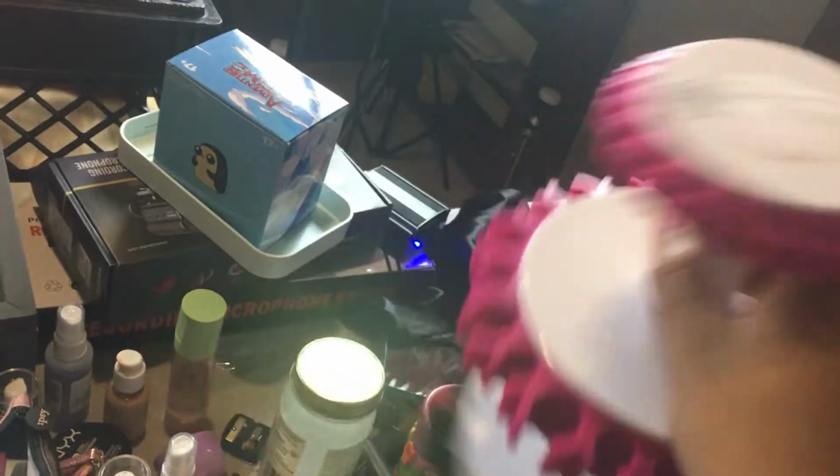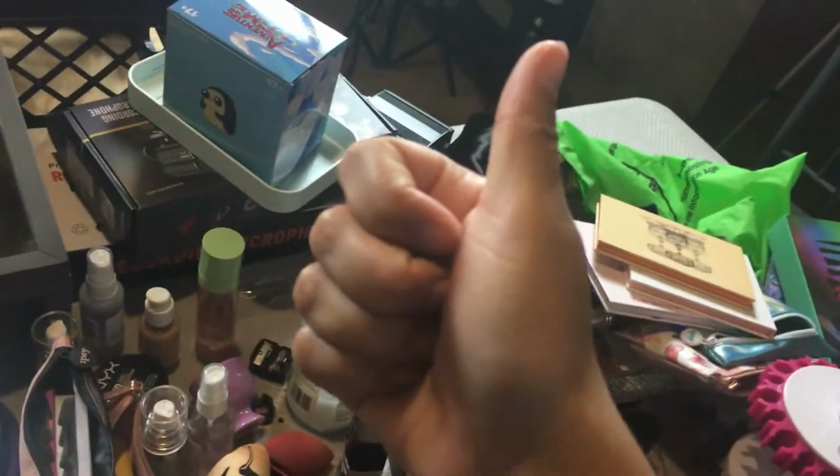And I'm so excited. I recently got this from Amazon to help clean my brushes. So maybe I will do a cleaning brushes video. I haven't decided yet. I will debate on it. But yeah. Okay. Here we go.